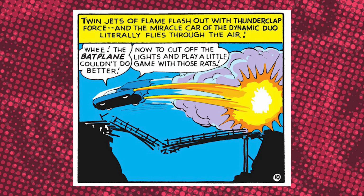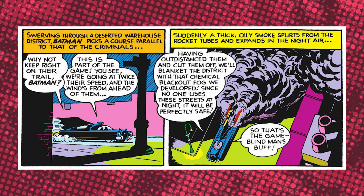Now to cut off the lights and play a little game with those rats. Swerving through a deserted warehouse district, Batman picks a course parallel to that of the criminals. Why not keep right on their trail, Batman? This is part of the game. You see, we're going at twice their speed and the wind's from ahead of them. Suddenly, a thick, oily smoke spurts from the rocket tubes and expands in the night air. Having outdistanced them and cut them off, we'll blanket the district with that chemical blackout fog we developed. Since no one uses these streets at night, it will be perfectly safe. So that's the game, Blind Man's Buff.